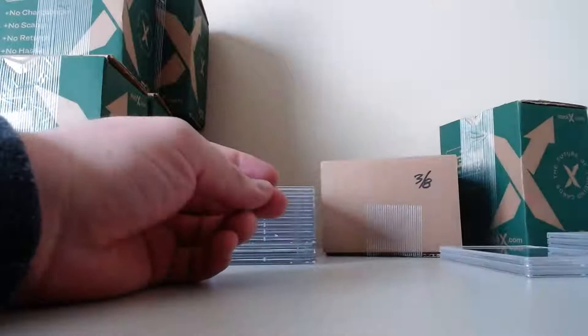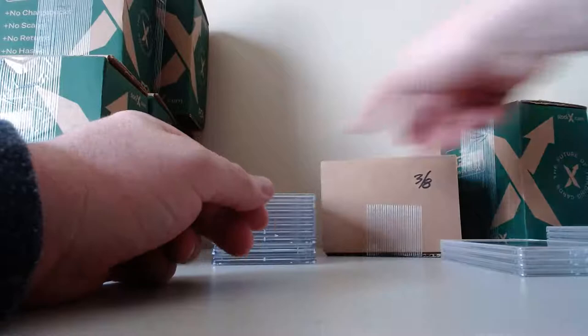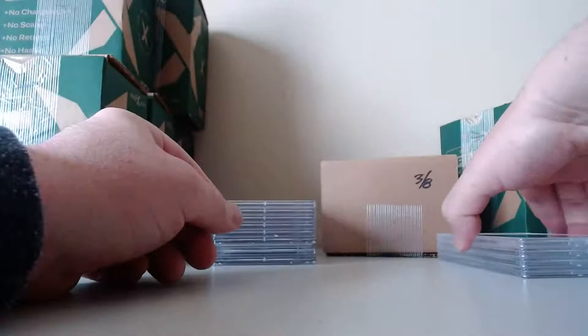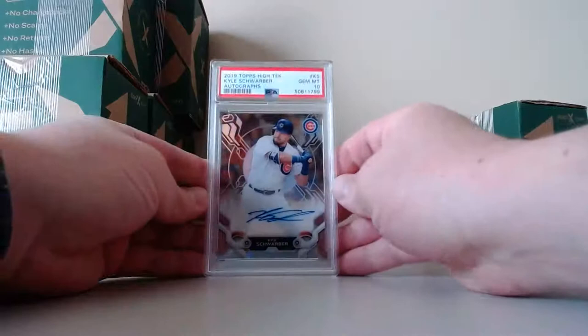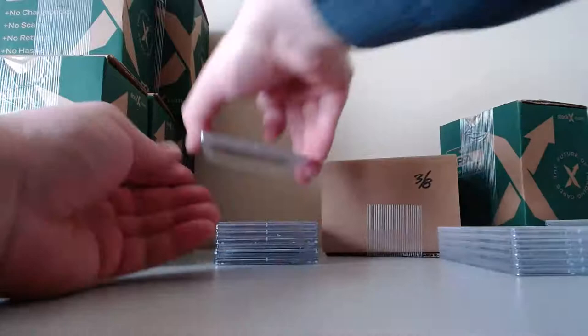All right, Gleyber Torres. Topps Heritage, 10 out of 10. Too bad his cards aren't worth anything right now because he's playing terribly. 9 out of 10. Another 9 out of 10. All right, here's a first autograph. Kyle Schwarber auto, 10 out of 10. Pretty good. All right, a Pete Alonso refractor, 10 out of 10. Makes me happy.